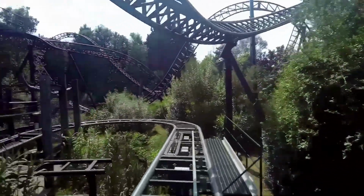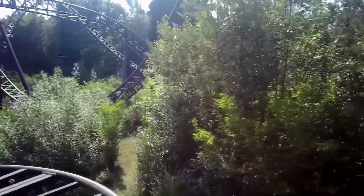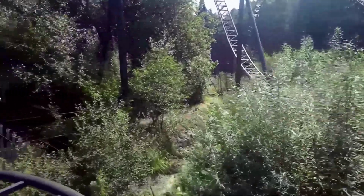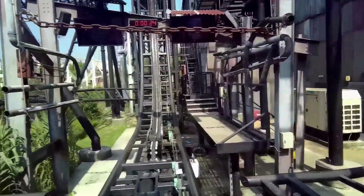The theming's really good, but we're not here to talk about the theming. That will be in my Saw the Ride review. But the layout, though. The layout's just good. It has an Immelman, an inversion I forgot towards the end, and a barrel roll. And yeah, this ride's great.